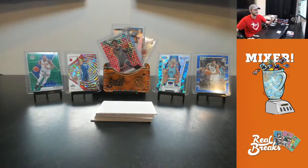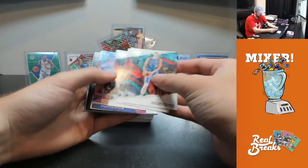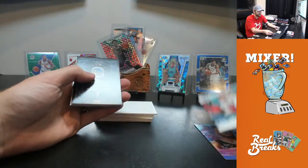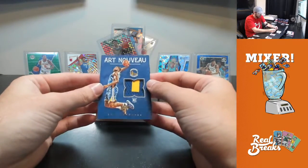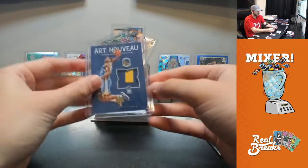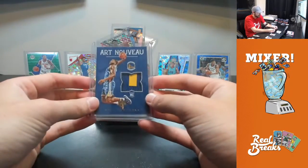Ooh, a level 4 base. It's the first one of those that we've seen. Bruno Fernando for the Hawks. Donovan Mitchell, Ruby. That is numbered out of 149. Eric Pascal, Art Nouveau. Patch there, going to the Warriors. Warriors to Michigan Jerry. Nice card there. That is numbered 5 out of 25 on the Pascal.